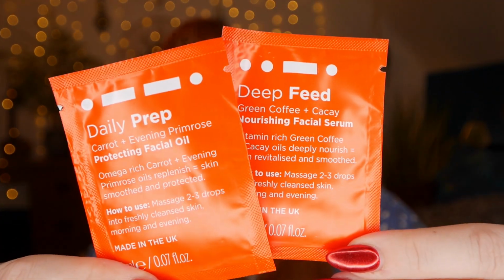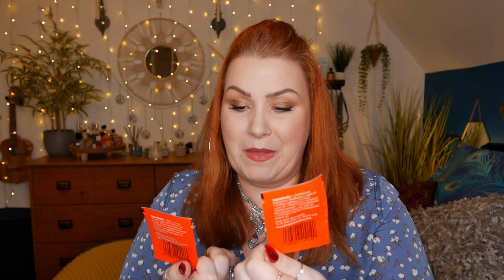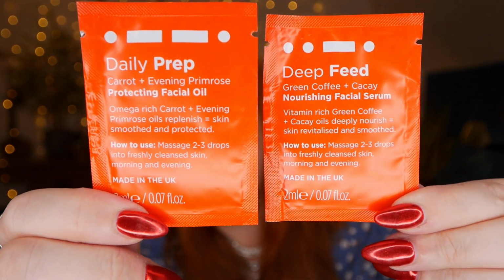There's also these little sachets as well. Little samples there of daily prep serums. We've got a Nourishing Facial Serum and a Protecting Facial Oil. So I've just found those in the bottom. The cost of the box is £38 and it has a value of around £138.